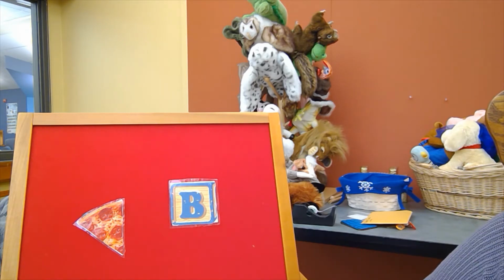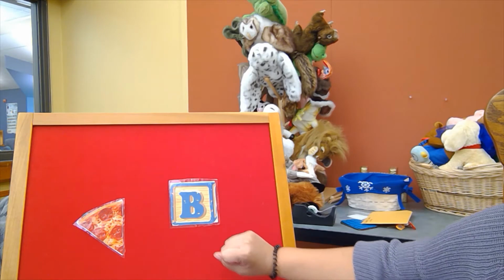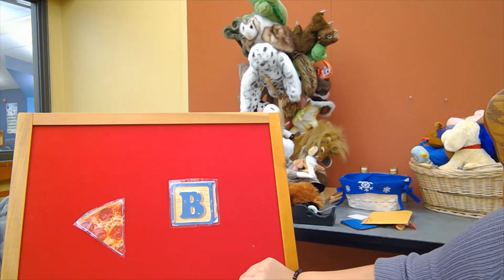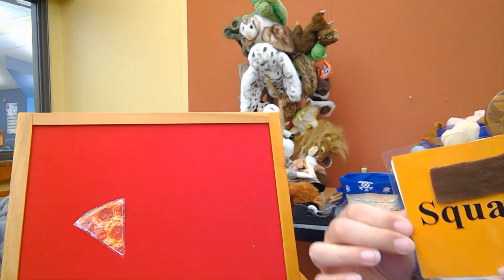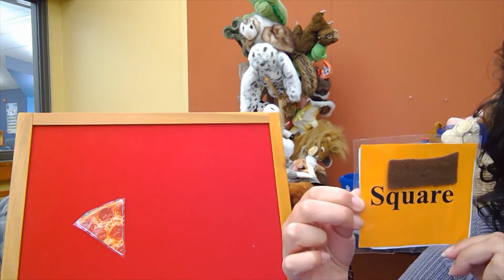It's a block. We're only going to count the shapes on the front of the block. Let's see. Let's count the sides. 1, 2, 3, 4. Let's see what shape this is. Yes, it has 4 sides. It is a square.